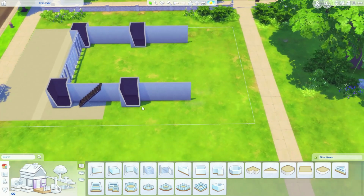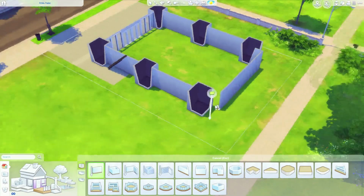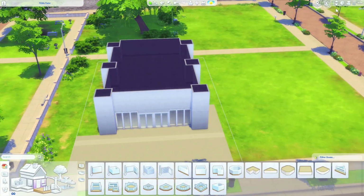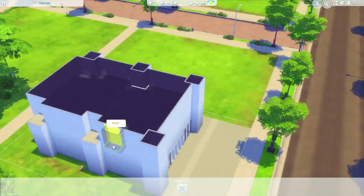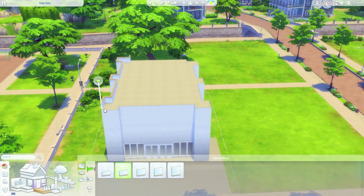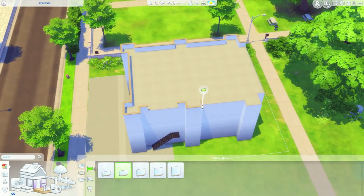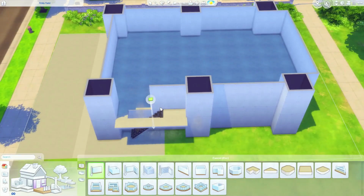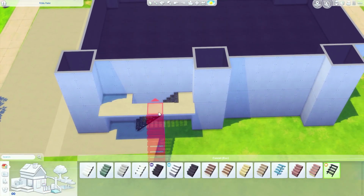And it's all very exciting because we are almost completely done with Newcrest. And then I'll do kind of a tour, I guess, of the entirety of Newcrest once we get there. I still need to do that for Magnolia Promenade, and it's been forever since that's been finished, but you know how it is.